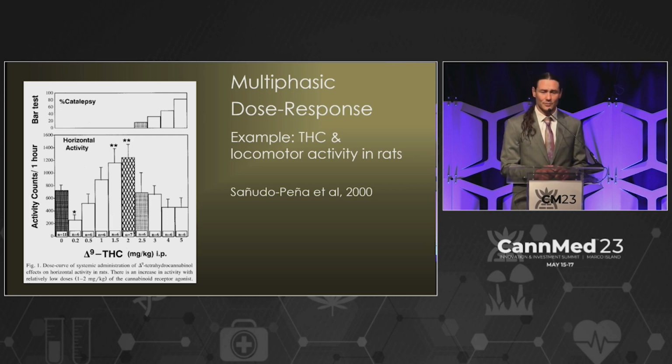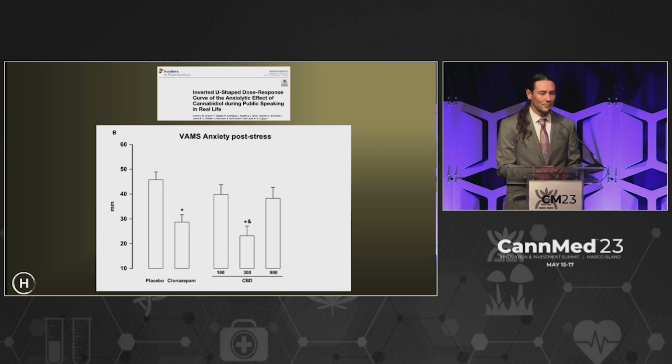And it shows up all over the place, not just in rats, but also in humans, and not just with THC, but also with CBD. Here's an example of a study in humans that was looking at purified CBD for treating anxiety, and they tested that with a public speaking challenge. And you can see here that 300 milligrams of CBD reduced anxiety, 100 did not, and 900 did not. There's a sweet spot in there.